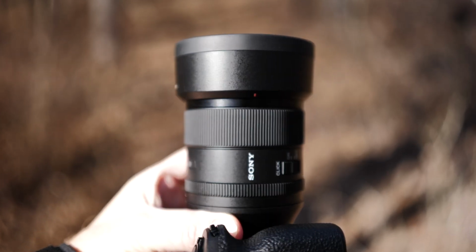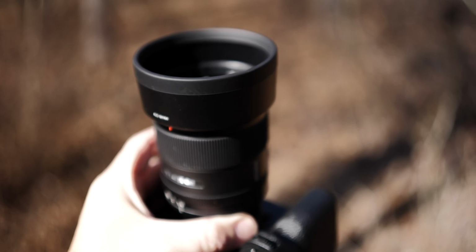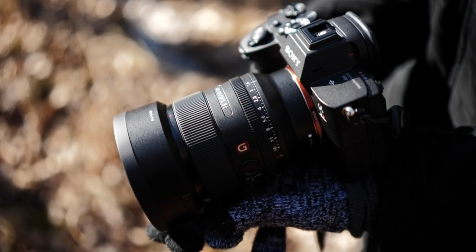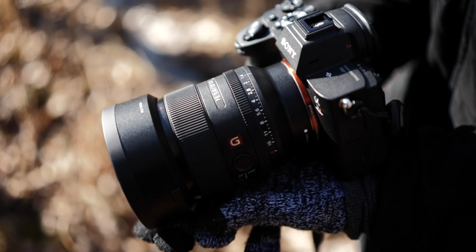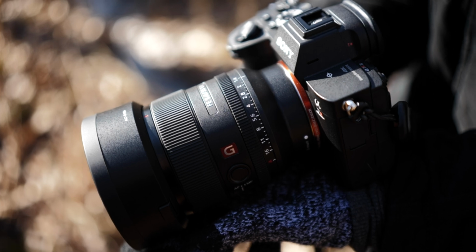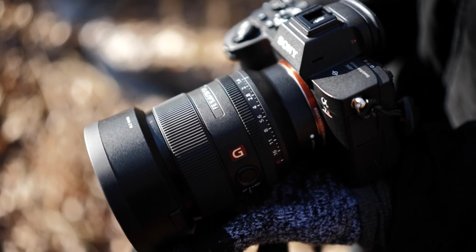The lens comes with a circular round hood in the box, and this lens, being Sony's top of the heap quality, comes in at $1,400 US, which I thought was very, very good for a G Master lens. Now, the 35mm focal length is very popular. A lot of people who shoot primes always choose between 35 or 50, and usually one of those becomes a favorite. I shot 50mm for years, and I love that focal length.